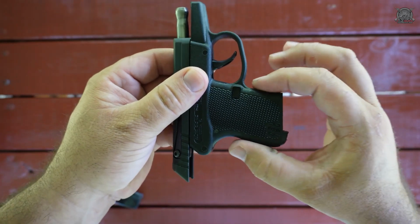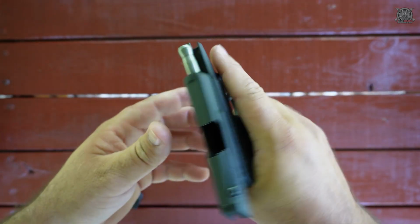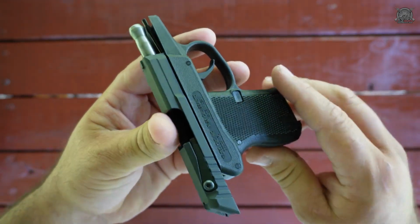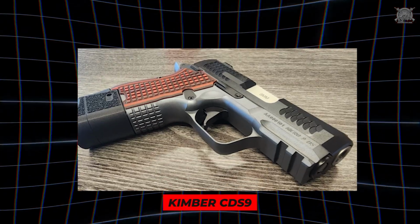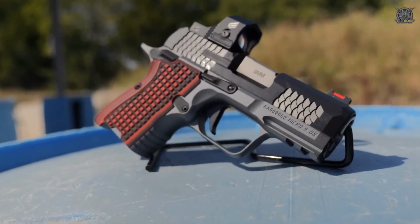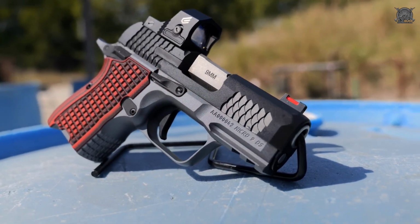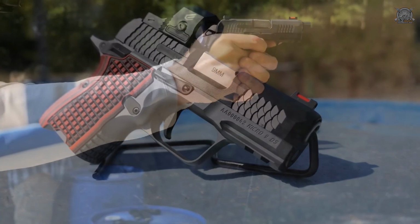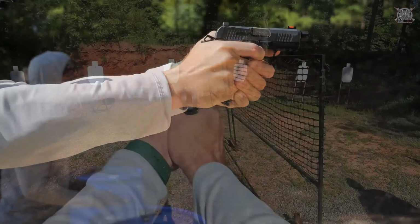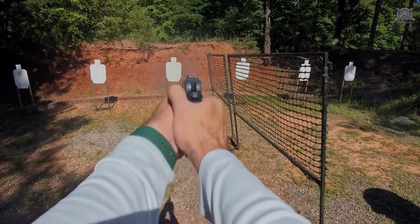Finally, the journey concludes with the Kimber CDS9, a game-changing micro-compact 9mm that combines premium features with deep concealment, crowning our top pick. Kimber CDS9 claims the top spot for those who crave a micro-compact 9mm with a refined double-stack 1911 platform. Costing around $1,100, it is more expensive, yet many seniors view it as an investment in quality, reliability, and advanced features.